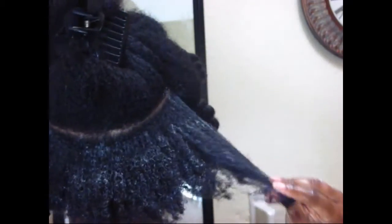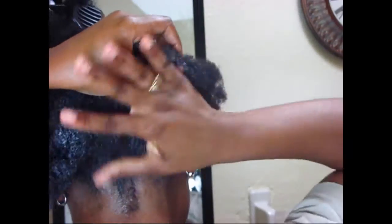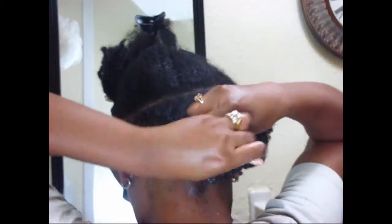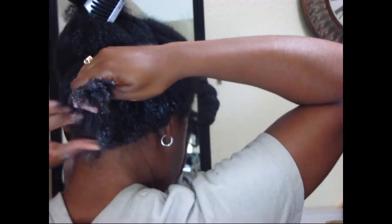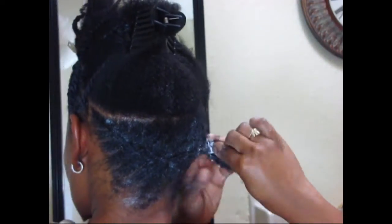Using my Eco Styling gel, I generously gel that section down from root to end to make sure that once my braid is complete, it will dry smooth. And I also add a layer of edge control pomade over the gel, and I proceed to French braid my hair going from my ear up to my other ear.